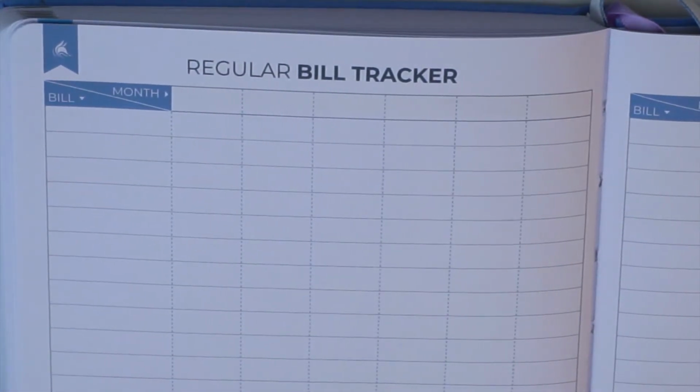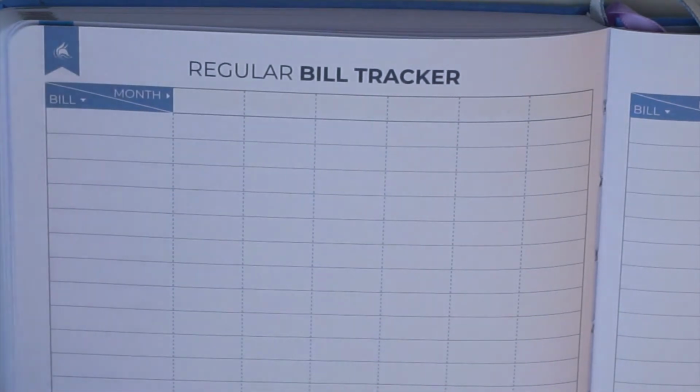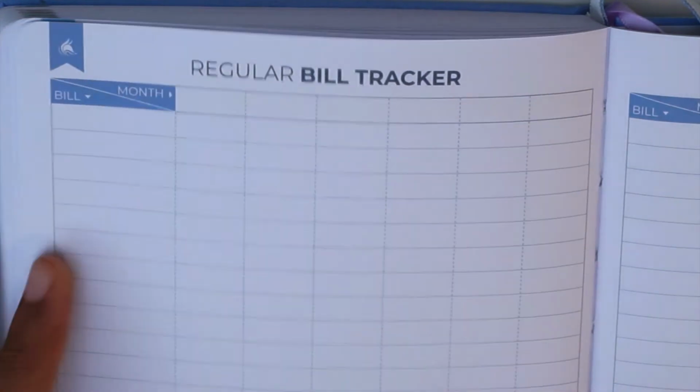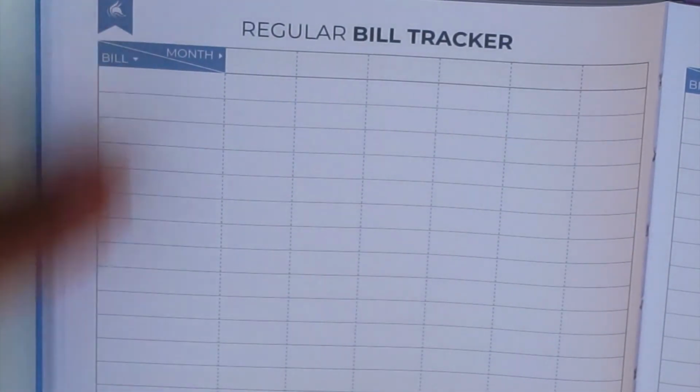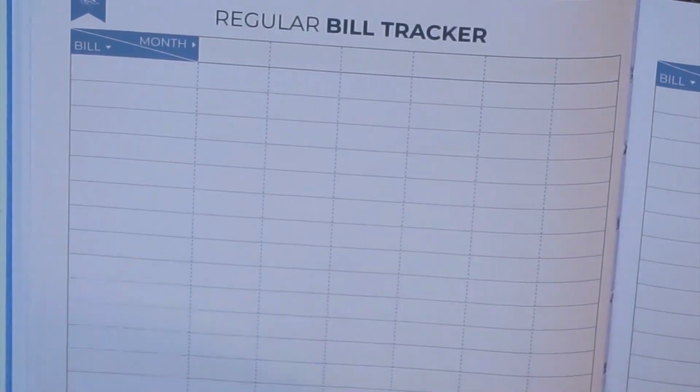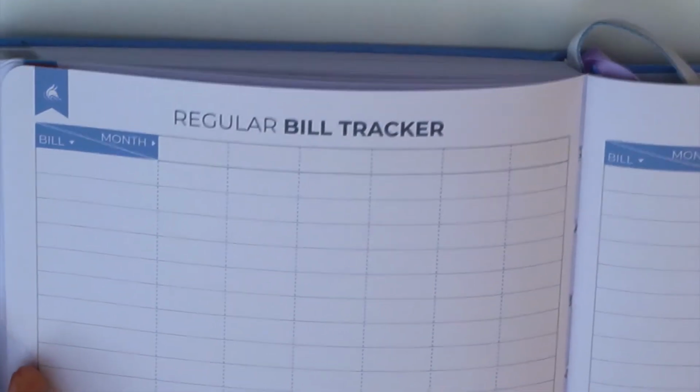And then this would allow you to, say you have rent, your utilities, your phone bill, your insurance, and maybe those things vary a little bit every single month. This would allow you to track all of those things. And then at the end of the year, you'd be able to look back and see how much you paid on all your bills for the entire year.